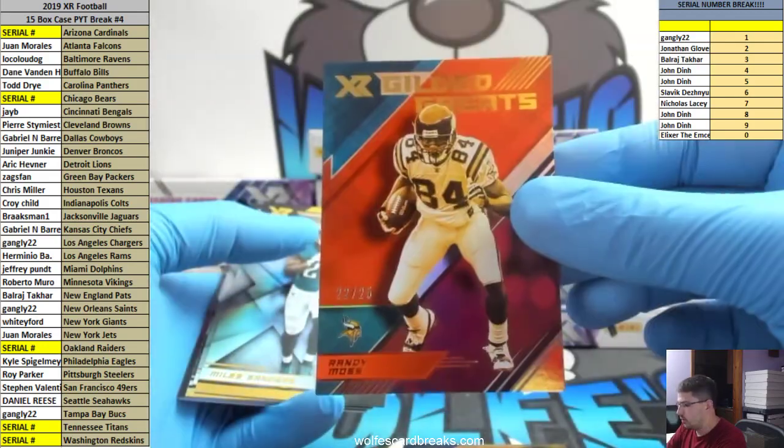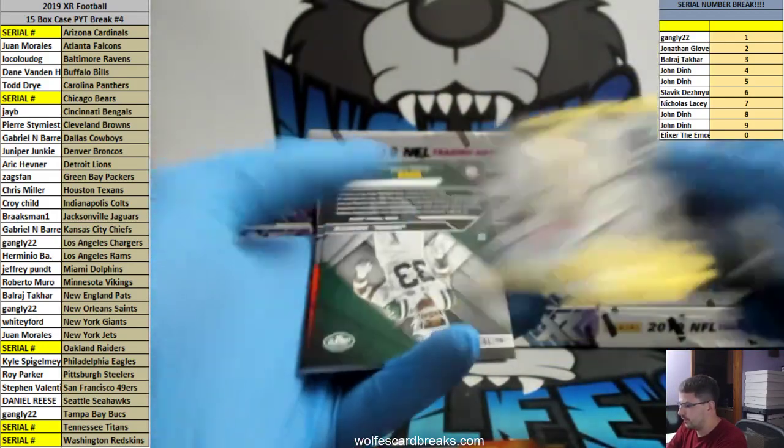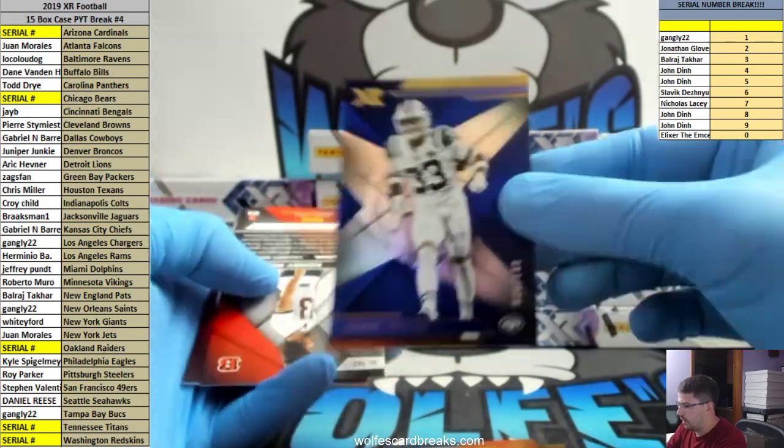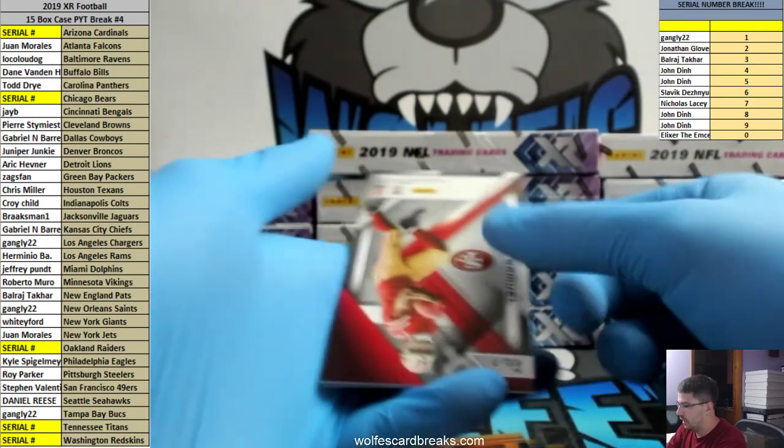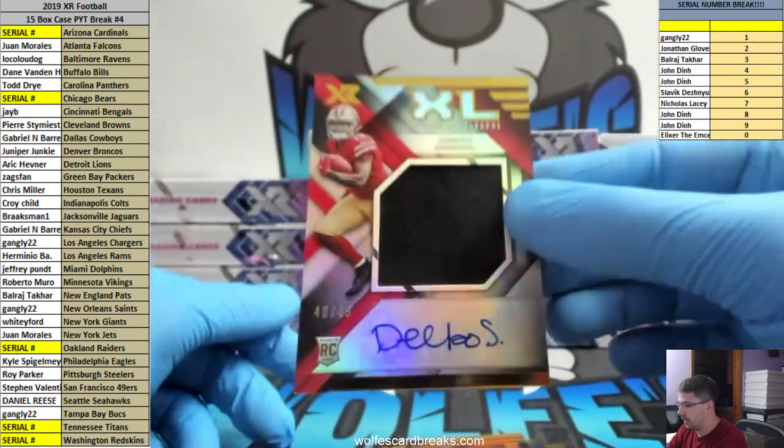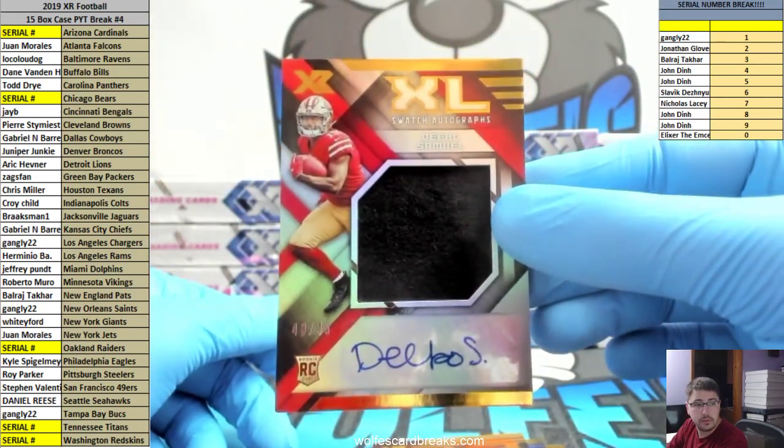22/25, Randy Moss. To 199, Jamal Adams. For the Bengals, numbered to 99, Rodney Anderson. And Deebo Samuel, 40/49, jersey autograph, San Fran, Steve Valentine.